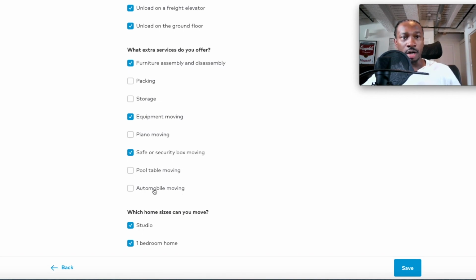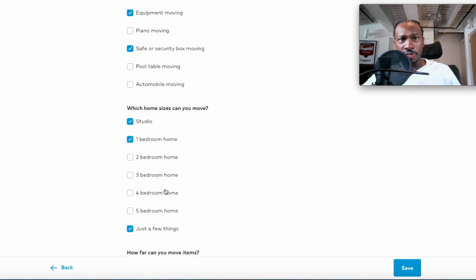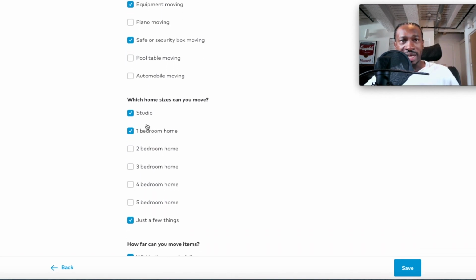We don't move cars. So for Thumbtack, right now, we're only accepting studio, 1 bedroom, and just a few things. I'm not accepting 2 to 5 bedrooms right now. Obviously, I'm dealing with an employment crunch, just like a lot of businesses are dealing with across America. So I don't want to tie up 6 guys on a 5-bedroom home, or 5 guys on a 4-bedroom home all day.